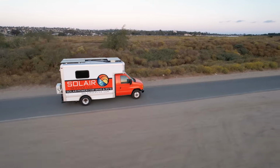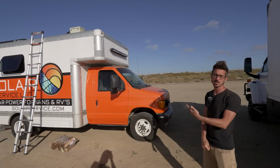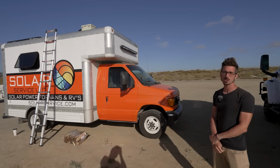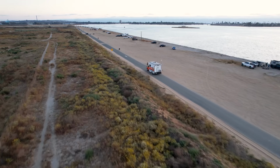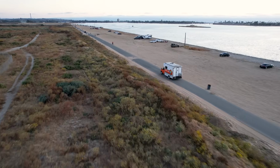So this engine has the V10, it's the 6.8 liter, and it's plenty of power. This thing's pretty loaded down, has a gross weight capacity of 14,000. I did take it on the scales and I'm just under 12,000 pounds. So even with all that weight, the engine has no problem accelerating and passing and going up hills. It's been a really good unit.